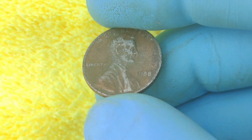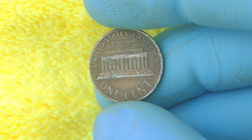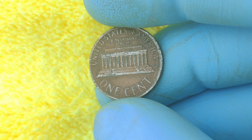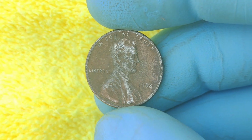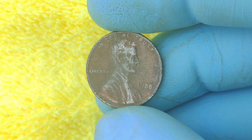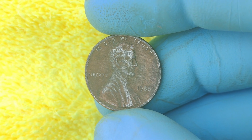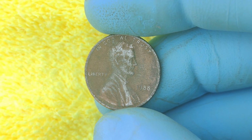Now imagine combining a rare transitional reverse variety with a near-perfect grade. That's where things become extraordinary. Auction records have shown that high-grade examples of rare varieties can command astonishing prices. Competitive bidding between collectors who need that specific coin to complete a registry set can drive the value into impressive territory. But how can you check if your coin is special?